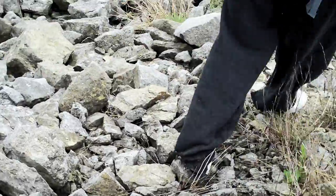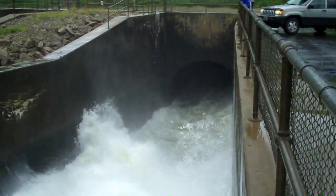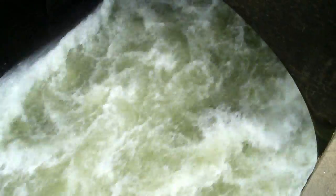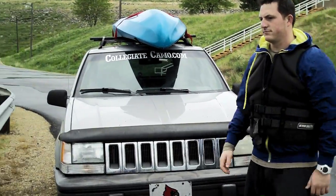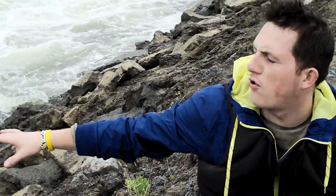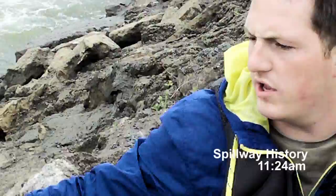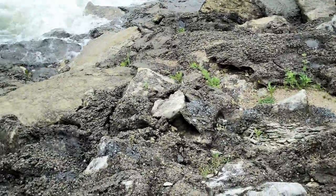I made the treacherous journey down the rock-laden hill to enjoy more power and beauty that the spillway had to offer. It was truly a magnificent experience. As you can see, just the massive force and power of this river being let out. We have the rocks on the bed here, and what it has done over the years is it has just thrown these rocks into the sides of the river, and it's been here so long this mud has actually petrified, and that's what the banks of this river are made out of, petrified mud and boulders.